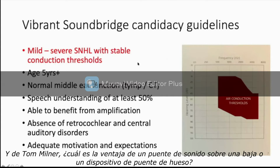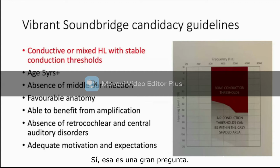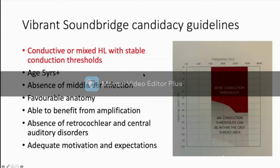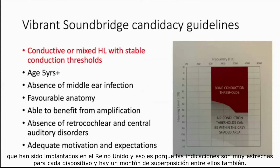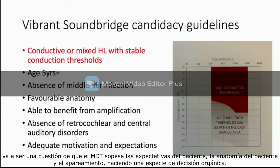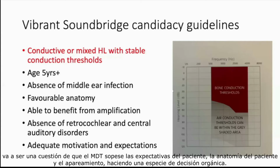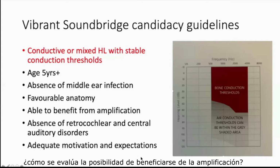And then from Tom Milner, what's the advantage of a sound bridge over a Baha or a bone bridge device? Yeah, that's a great question. As I mentioned earlier on, there are really limited numbers of these devices that have been implanted in the UK, and that's because the indications are very narrow for each device, and there is a lot of overlap between them as well. So there's not going to be one particular device that suits one particular patient. It's going to be a matter of the MDT weighing up patient expectations, patient needs, patient anatomy, and making a sort of organic decision.